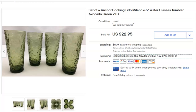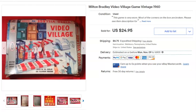So anyway, I paid $2.50 for them because you know me, I have to buy right in order to sell right. I listed them September 28th, and I sold them October 20th for $23, $22.95 plus shipping. So hey, that works. That's a good turnaround for me. I'm really happy with that. Next, I've had this forever and ever.